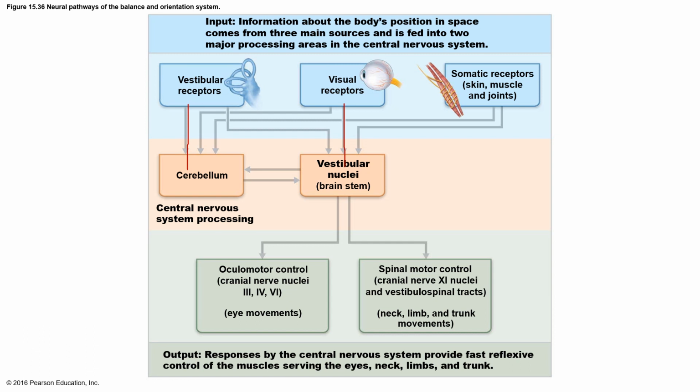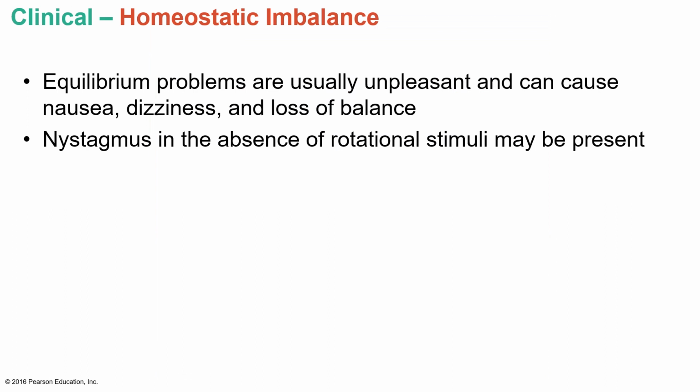So the output here, responses by the central nervous system provide fast reflexive control of the muscles serving the eyes, neck, limbs, and trunk. So equilibrium problems are usually unpleasant, can cause nausea, dizziness, loss of balance, and we'll see nystagmus in the absence of rotational stimuli present as well. That's why we're checking their eye movements. Follow my finger, do the H pattern. Do they have this nystagmus show up because of the vestibular nystagmus response when it is inappropriate, when it's a pathological, can't keep up kind of concept.